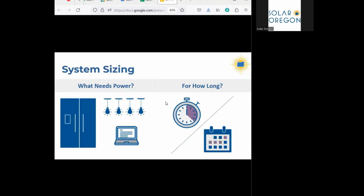The battery system sizing process will entail a detailed conversation with your contractor, balancing your desire for functionality and your budget. A great way to think of this process is the trade-off between two questions. First, what needs power? And second, how long does it need that power? Items most frequently chosen to be backed up are a refrigerator, so the food doesn't spoil, lights in the common use area, and a couple of outlets that can be used to charge a laptop or cell phone.